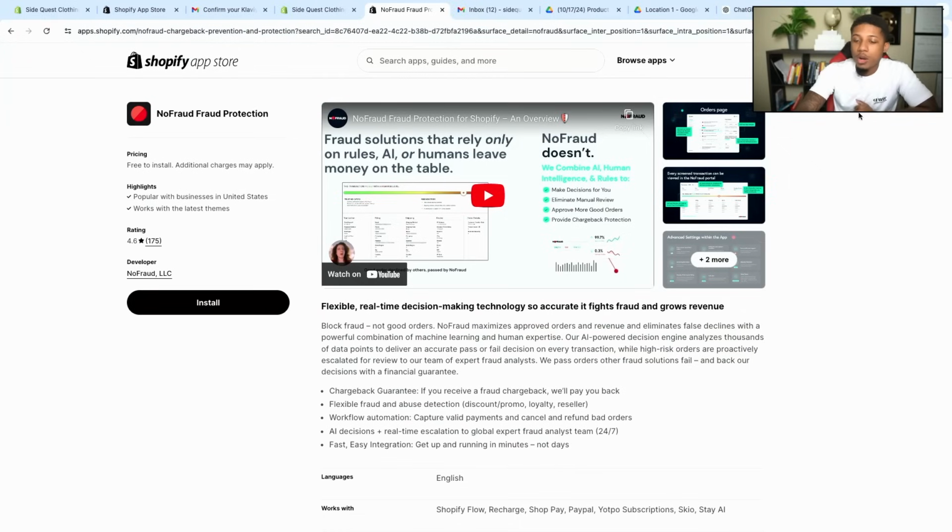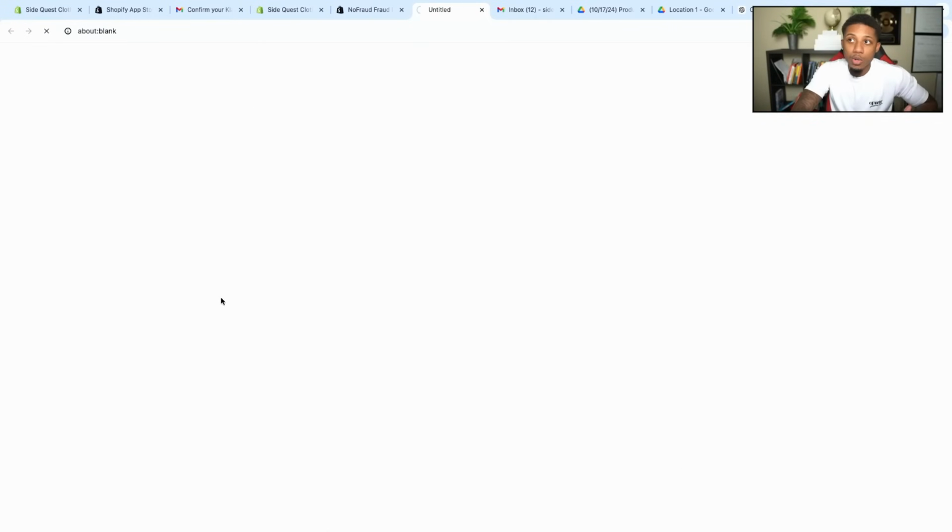All right guys, so the next app we do want to make sure we download is No Fraud Protection. This is essentially going to help us when a lot of those people want to start using fake cards or they steal people's information. Essentially what this is going to do is give us either a green, yellow, or red light as far as what the order is based off of risk level, and then it'll decline those orders that are in the red or very high risk, or we can just refund them. So this is an important app to help you with fraud, and it maximizes your overall profits by lessening the amount of chargebacks that are coming in. So I recommend downloading this to the store as well.